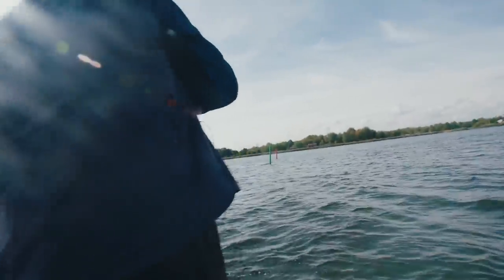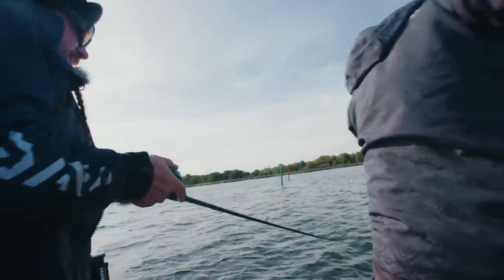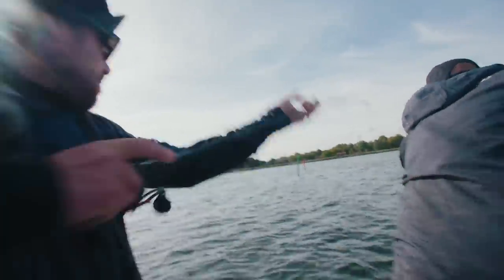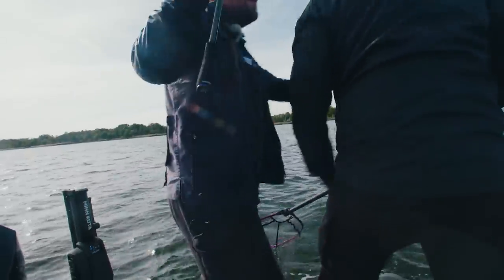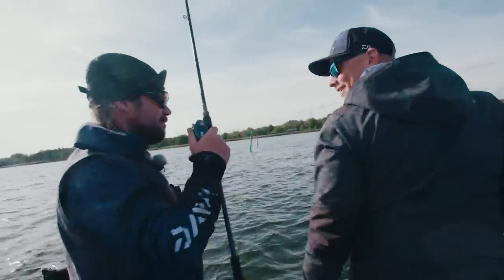Fish. Good. Just push it, baby. Oh, don't shake like that. No, no, no, no. He's shaking like hell. There we go. Ooh, that's a good fish, buddy. Boom. That's 80 plus. Finally. In the deep. Yeah.